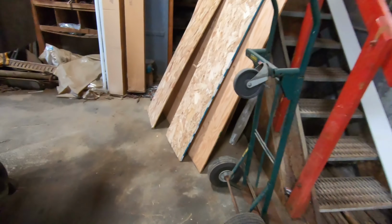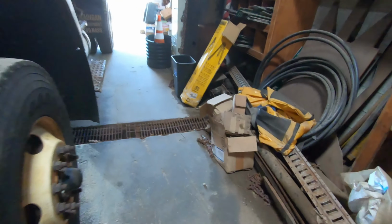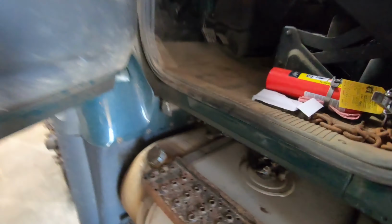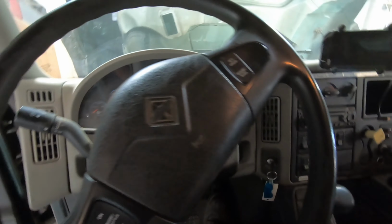I'll have to figure out what I'm gonna change. Might have to change the whole thing. I think it was probably stuck, probably inside the exhaust. It's probably the little flapper that's stuck.